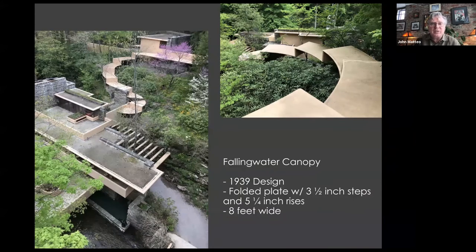The canopy and guest house actually were built later. They came in 1939 after the main house was already constructed. The design is really impressive of this canopy. It's a folded plate, and the horizontal slabs are only 3.5 inches thick, whereas each vertical step is a little thicker. It's 5.25 inches in the vertical rises, as it sort of steps its way down. The overall canopy is 8 feet wide.